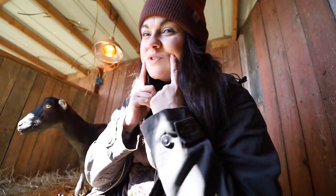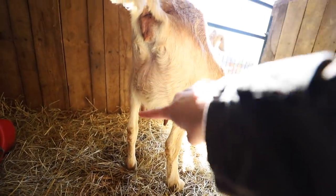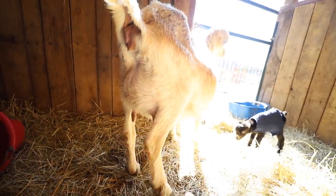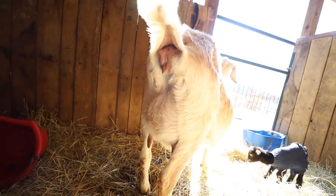Another thing you'll watch goats do whenever they are in labor, especially early into labor and on into it, is take their jaw and kind of rotate it. That's just a way that they cope with pain. But do you see this curving in her udder and the fullness towards the top of her udder? It wasn't like that even this morning.